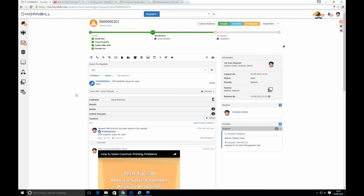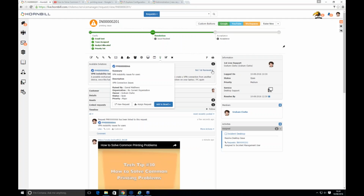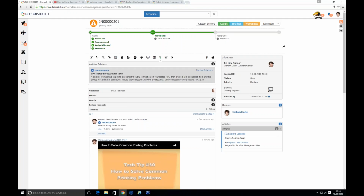Link that to the request, and because there is a workaround already published against this particular problem, a new icon called solution has appeared on the top there. So the analyst can check that solution. Is this the workaround for this customer? If so, give it to Steve. If not, we'll say, no, that's not actually the solution for us.